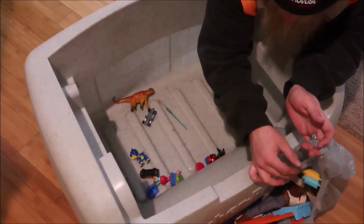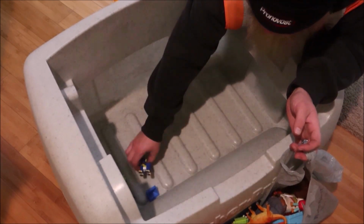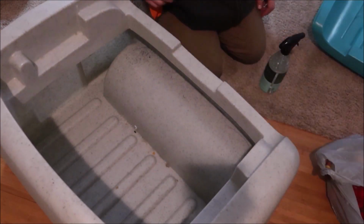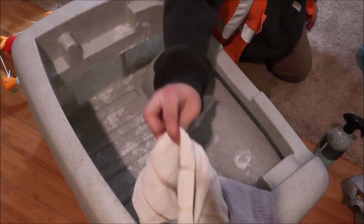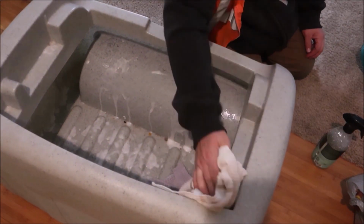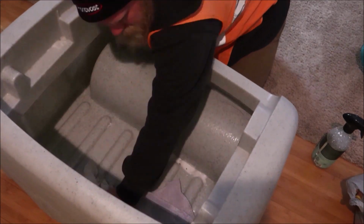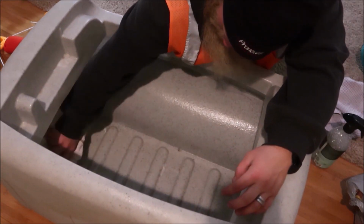Finally got home and brought the toy box back in and got all of the rest of the toys that were stuck in the crack. I know that sounds weird for a toy box, but the way this toy box is built, there's these little cracks and crevices that the toys can get stuck in. And he also said he wanted to use bathroom cleaner on the toy box, so I just let him do his thing. He got it all cleaned out, wiped out, and then he also sprayed it with Lysol.